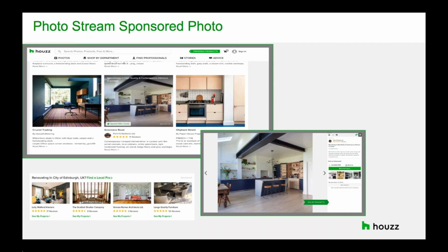We'll be rotating these project images throughout the photo stream thousands of times per month in this format so potential clients can see your work, they can save your images to their idea books, or they can reach out to you immediately if they're ready to start their project. We've been told by pros that they've been hired for projects and never really had to sell themselves because the homeowner felt as though they already knew them well from seeing their work so frequently in the photo stream.